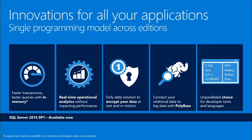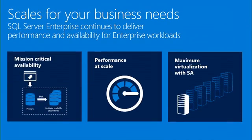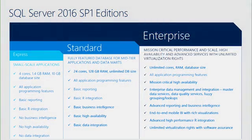So with this change, you'll have some differentiation between the different editions of SQL Server. The Enterprise Edition will still be your go-to choice for mission-critical availability and for performance at scale. And also with the license rights that you get with Software Assurance and Enterprise Edition, you can run an unlimited number of VMs on a given host. So let's take a look at some of the features that are available in all of the editions now.